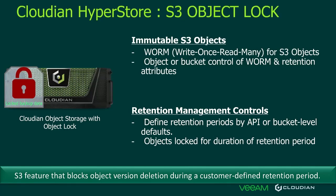To get to the topic at hand, let's get into Cloudian HyperStore support of S3 Object Lock. So we've been working on S3 Object Lock from the day that it got released with AWS S3, and this was about, I want to say, 12 months back.